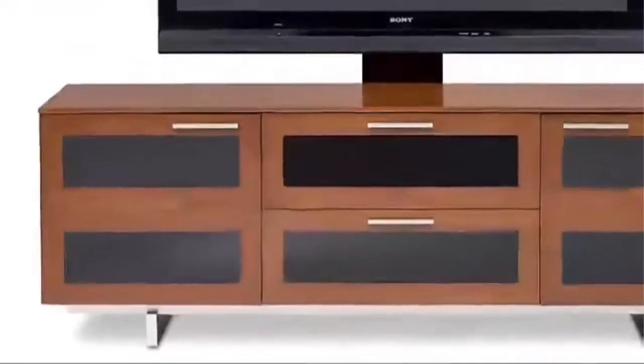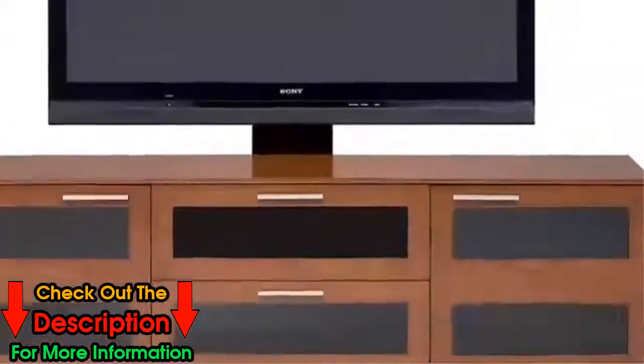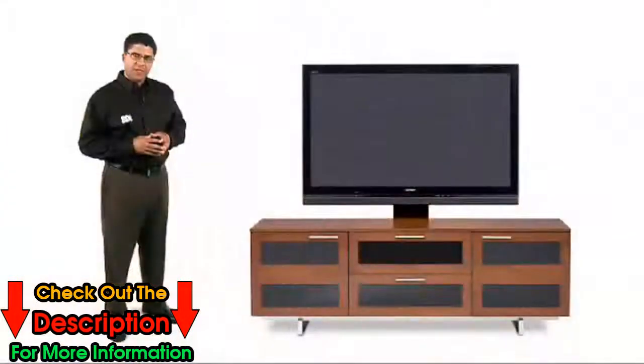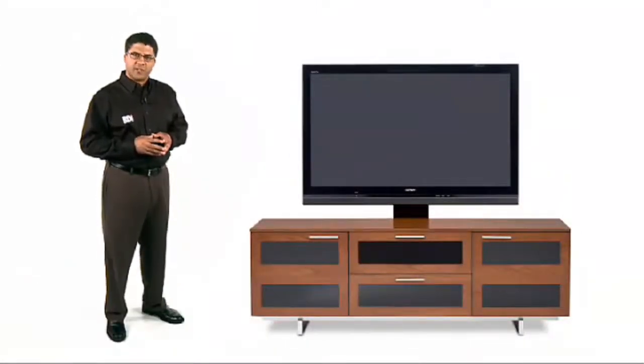Here we have the Novia 8426 in cocoa stained cherry. And here we have the Avion Series 2 Model 8927 in natural stained cherry finish. It includes the optional arena mount, a versatile design which is compatible with several other BDI cabinets.